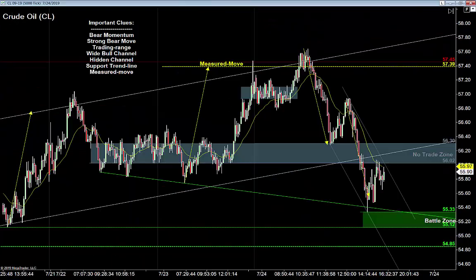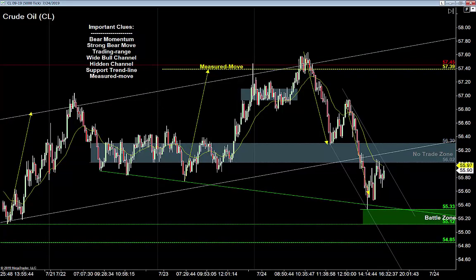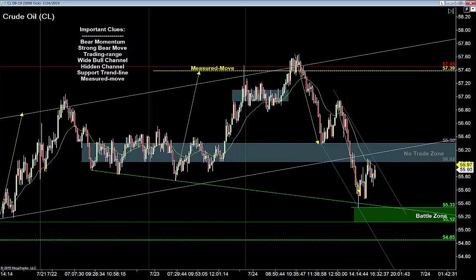We got crude, S&P, Nasdaq, gold, and euro. Let's start off here first with oil. And as I mentioned in the introduction, oil has this big, strong move down.